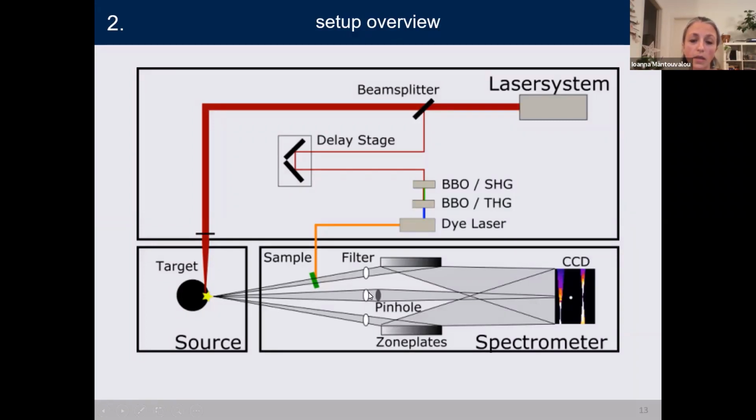We have one arm, a pinhole camera for monitoring the source and for correction mechanisms, and we have 2 arms where we have the dispersive optics, which focus the light onto one large area CCD, and we insert the sample in one arm and a reference in the other arm, so we can do single shot spectroscopy. By using only one shot of a laser, we get a full spectrum on our CCD camera.